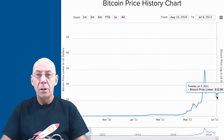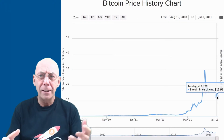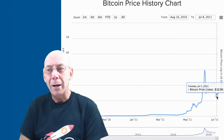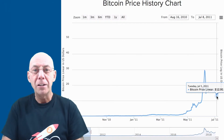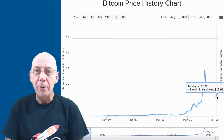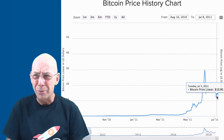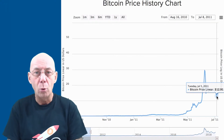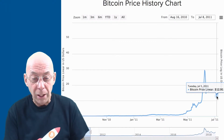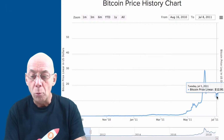So the weak hands are selling their Bitcoin out again, listening to all the news media saying that's it, the Bitcoin bubble's over, it's now going to zero. The FUD's out there, the fear, uncertainty and doubt, and family members are saying, see, I told you that was a crazy idea. But the 20%ers, they hold and they just wait. We've gone from the start of August 2010 to July 2011, almost a year.